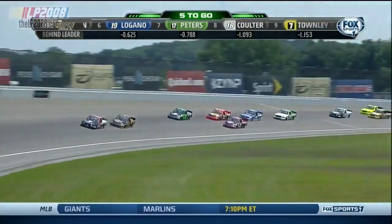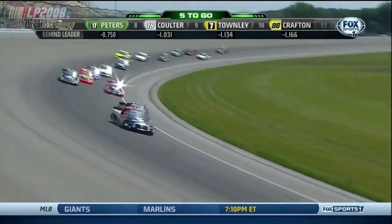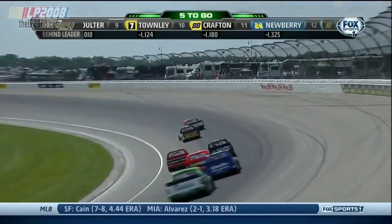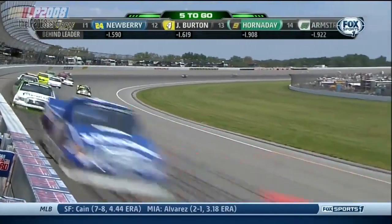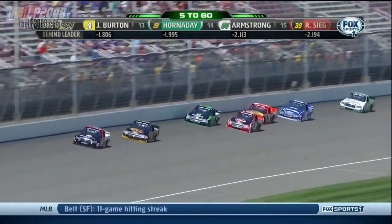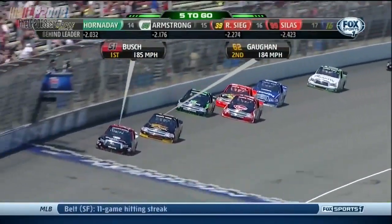I think because he thinks the outside is the place to be. He doesn't want to get caught down on the inside. What about our man Brendan Gaughan? Here comes Brendan. Won here 10 years ago, and he can taste victory. Brendan Gaughan running 2nd has closed the gap now between he and Kyle Busch.